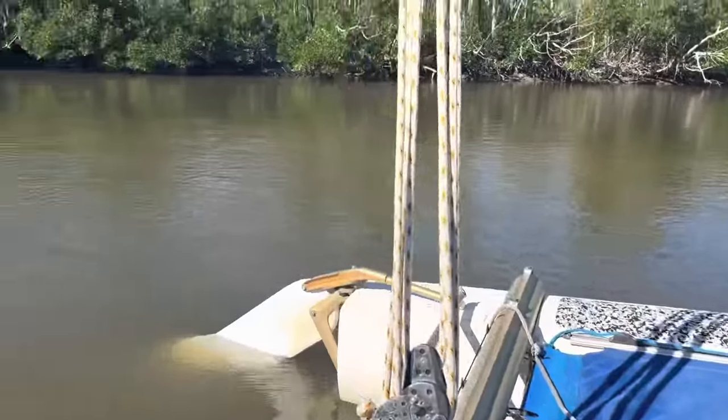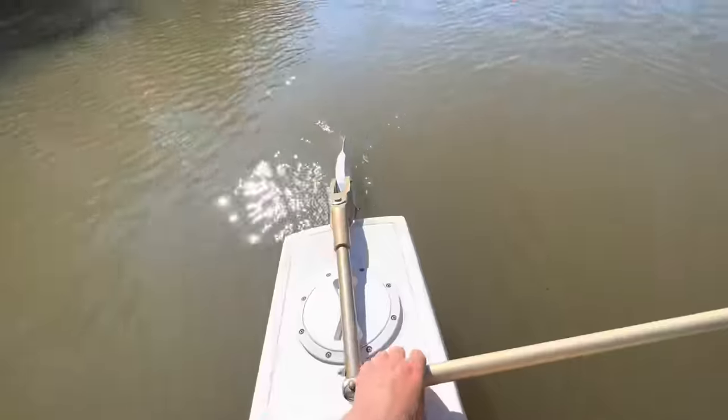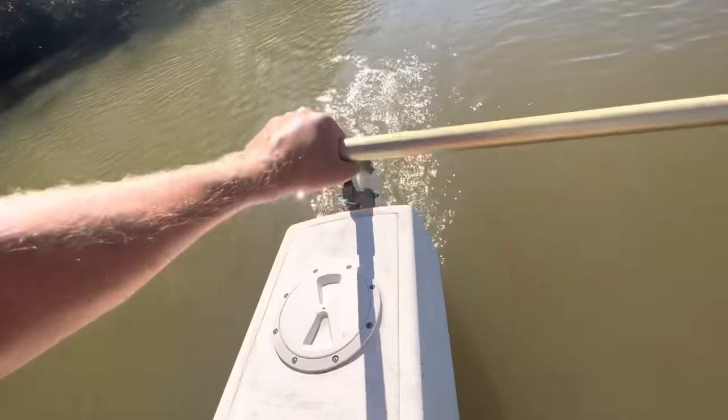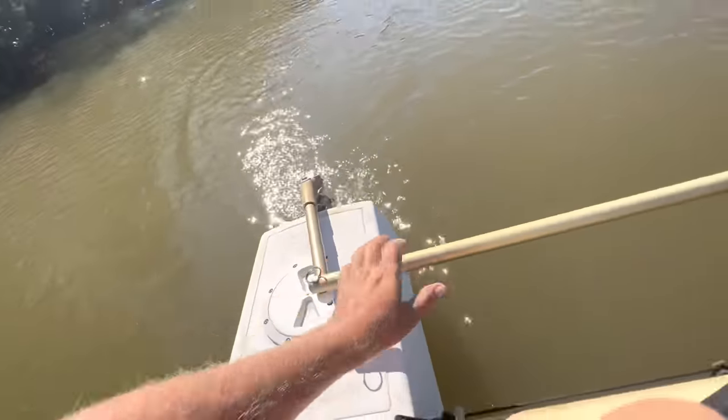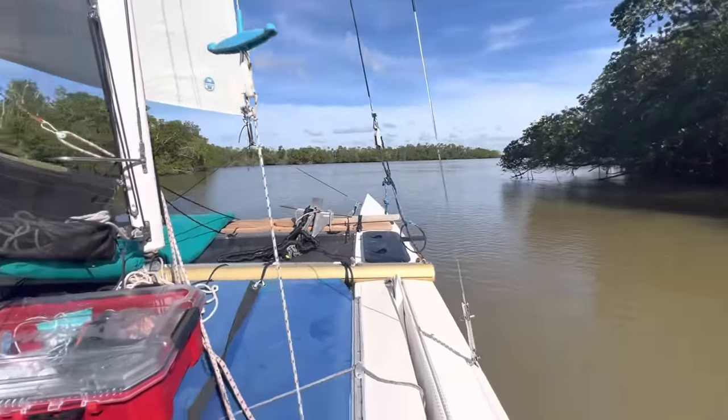Centerboard and rudder just popped up. We're getting into some shallow stuff here. Not sure if you can see on the camera. It's only a couple inches there. This is the bay I want to get into. We're almost there. Rudder's back down. And then we're back in our bay.